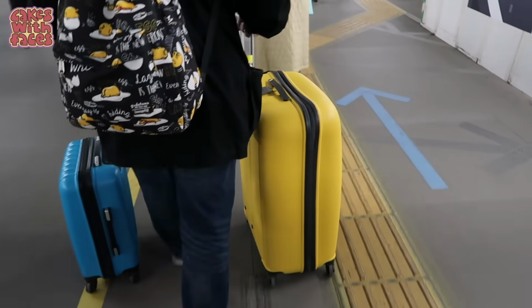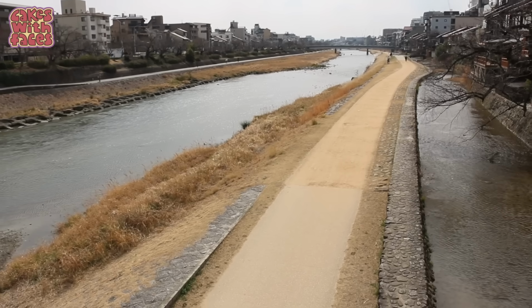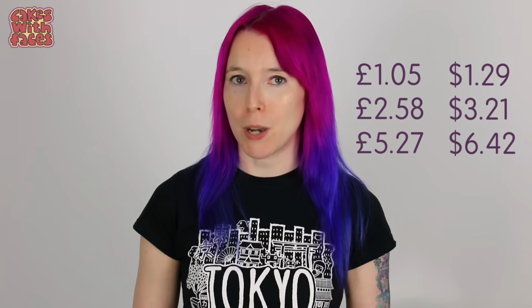For example, in Tokyo, hotels that are under 10,000 yen per night are tax-free, and hotels over that threshold are 100 or 200 yen per night. The most expensive tax is in Kyoto, which is currently 200, 500 or 1,000 yen per night.